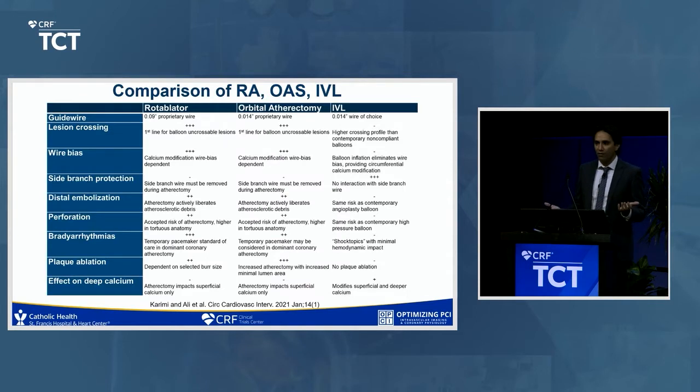So this is a summary of rotational, orbital, and intravascular lithotripsy. And really to summarize, some of the advantages of IVL are you can use your own wire. You don't have to pull a wire, so you can protect side branches.